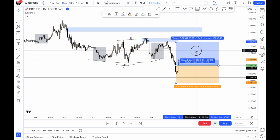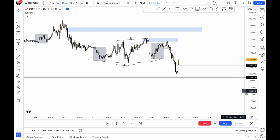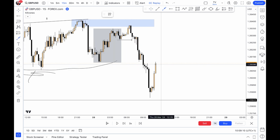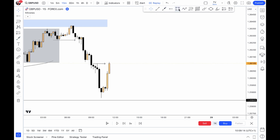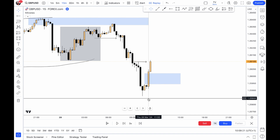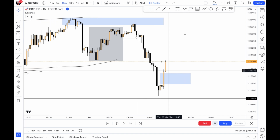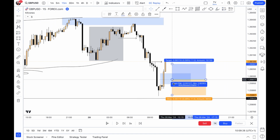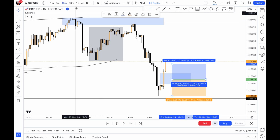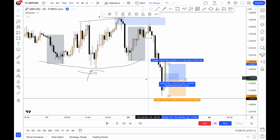So I decided to wait, and then as you can see, market kept pushing up, and I was going to wait for a good entry. We broke above this high, which is quite nice, and I was expecting price to push back into this imbalance right there, this being a confirmation entry, so I can get into a buy trade. Stop loss at this zone right there. Let's move to the 30 minutes time frame.